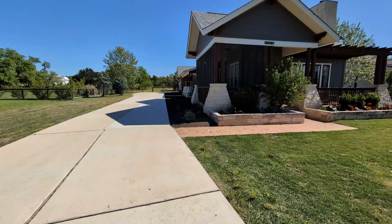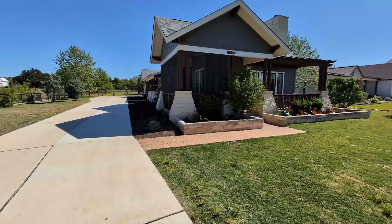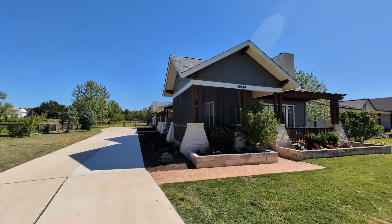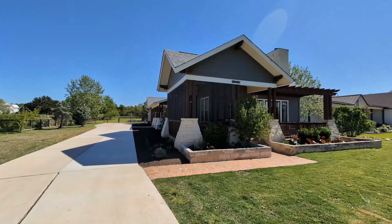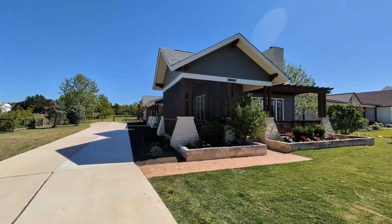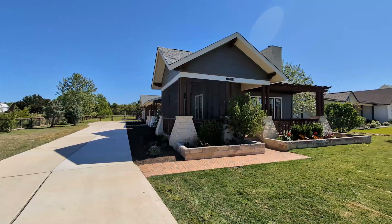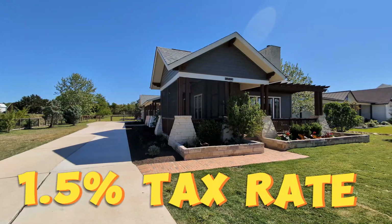Before we go any further, one of the things that you need to know in Dripping Springs is that $1 million homes are not created equal. Everybody talks about Texas's property taxes. And if you buy a $1 million house in some of these neighborhoods out here, if it's a 2.5% tax rate, you're going to have a tax payment of $2,000 a month, about $25,000 a year. This house, if it's appraised at $1 million, has a 1.5% tax rate, $15,000 a year.